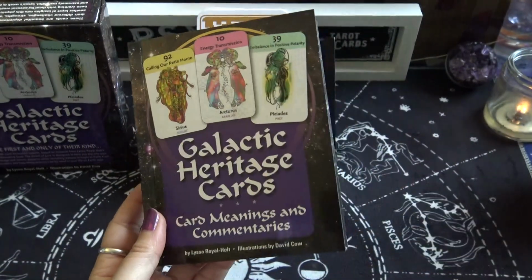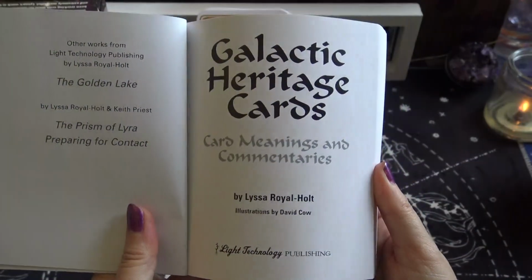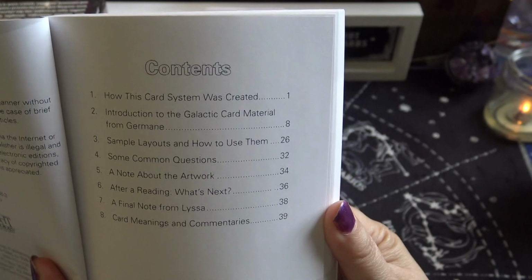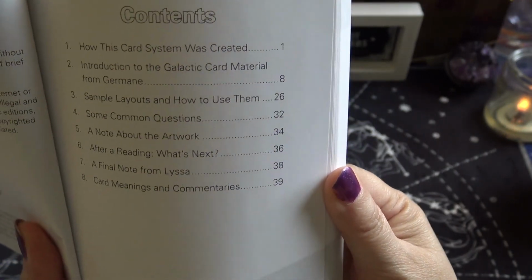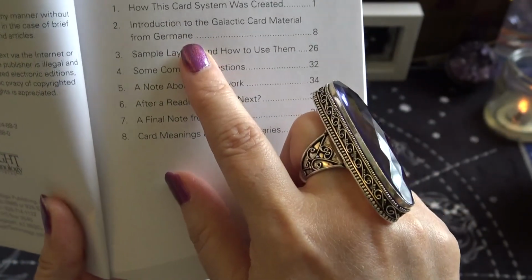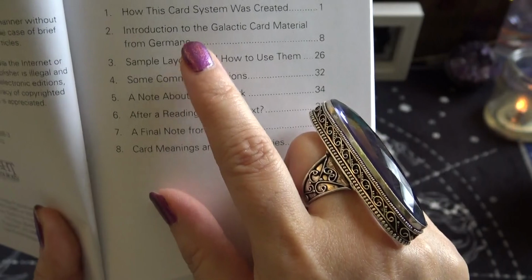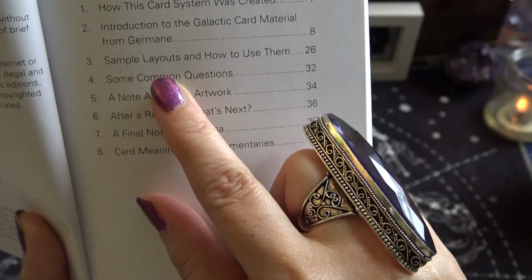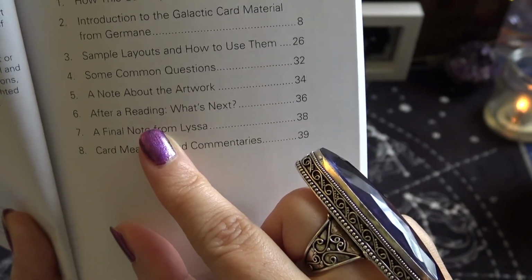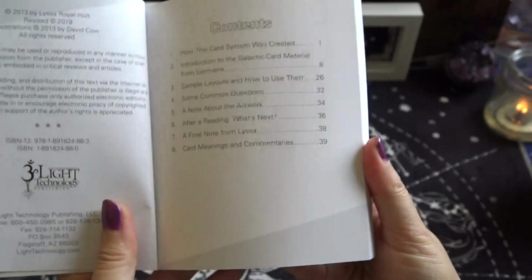So Galactic Heritage cards, and there's the table of contents, how this card system was created, introduction to the Galactic card material from Germaine. Germaine is the being that she channeled to help her create these cards. The message she channeled, the person or entity she channeled for these cards, sample layouts and how to use them, some common questions, a note about the artwork, after a reading, what's next, a final note from Lyssa, card meanings and commentaries. All right.